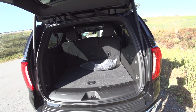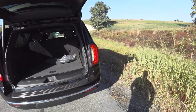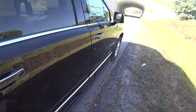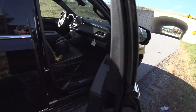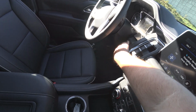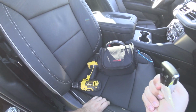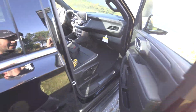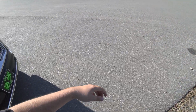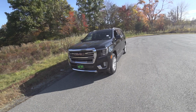You can see a good amount of cargo room. So you know what I'm gonna do? Take the key, because there's some features on the key that I have noticed and learned about. That's pretty cool.